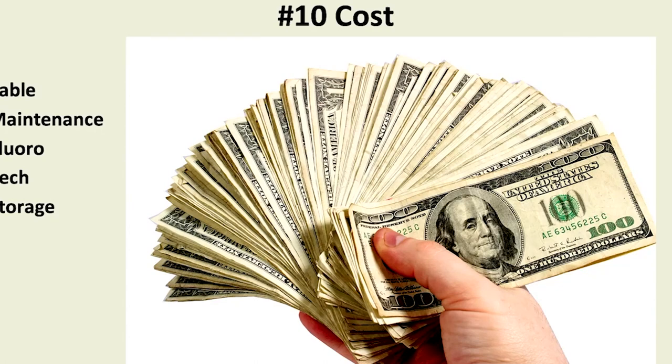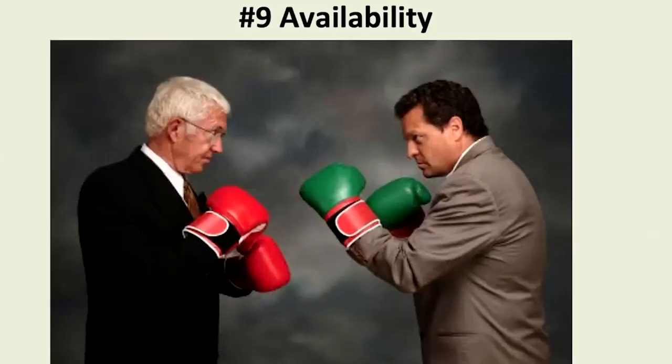Or if you take this operation on the road to Central America or other places, they just simply do not have this. If you have a regular OR bed, you can do this operation anywhere, anytime, under any circumstance, without consideration of cost.